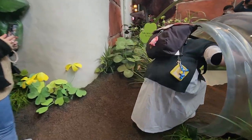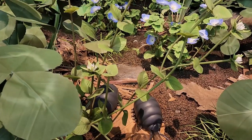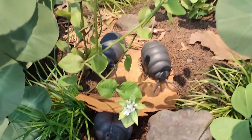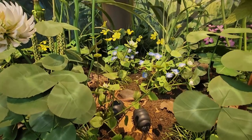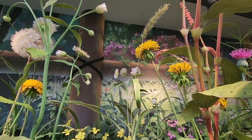Okay, we're going into the jar. Oh man, it's my favorite kind of bug. The pill bugs. Just take one. This is really cool though, I must say. I really feel like I've shrunken down.